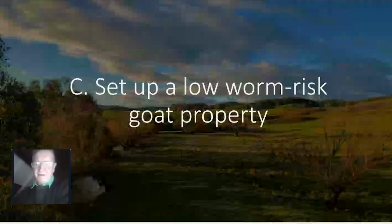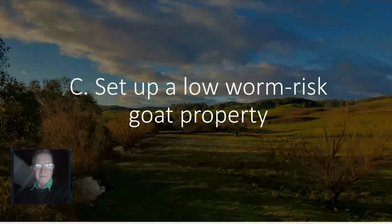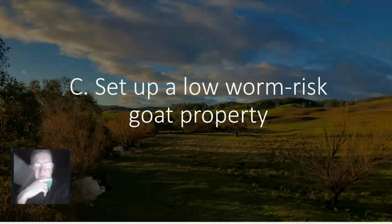Okay, and that brings us to setting up a low worm risk goat property. And I have to confess, I'm 61 now, and I've been a vet since I was 23. And I've always been interested in livestock, and I used to turn up on a farm, and I was very focused on animal health, and I'd be looking at the animals and trying to work out the best way to get them into peak health.